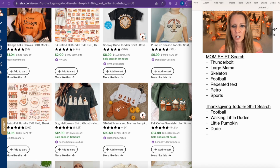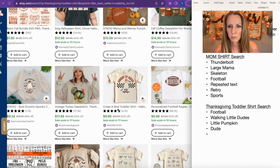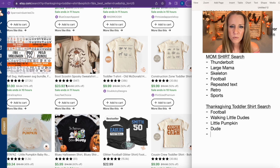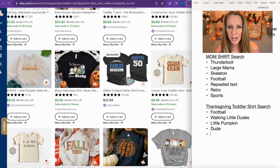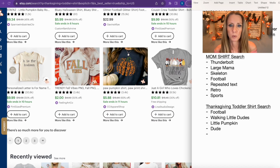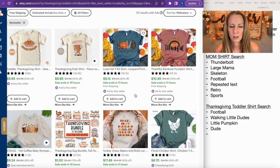I see dude a lot. These are Halloween shirts, but I'm going to jot that down. That could be interesting. More football. And you might have noticed something I haven't, which is great. Just make sure you're making mental notes of this when you're doing your research. Let's do page 2 here.